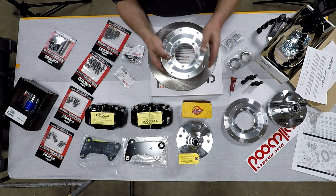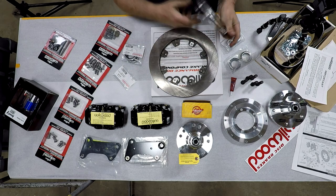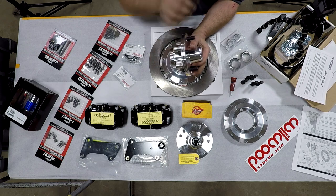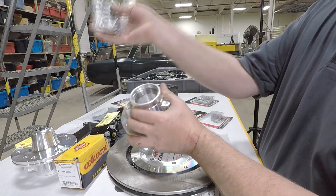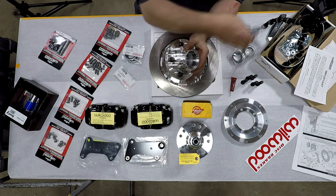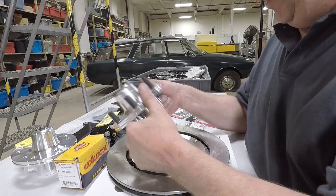So being a Wilwood, you can see here's the adapter plate. Rotor, really nice. I've already put these studs in. But these are the hubs. Bearing goes in here, bearing seal. There's your bearings. Outer bearings. I put these studs in just to see if it fits. We're going to check this on the car to see if the pattern is right.